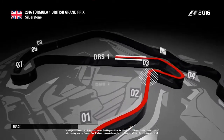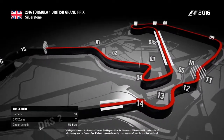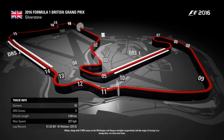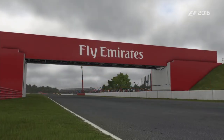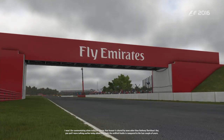Straddling the border of Northamptonshire and Buckinghamshire, the 18 corners of the Silverstone circuit form the 3.6-mile beating heart of Formula One. It's been reinvented over the years, with Turn 1 now the fast right-hander of Abbey, along with 2 DRS zones on the Wellington and Hangar Straights respectively. But the magic of racing is as strong here as it's ever been. I won't be commentating alone today, of course. I have the honour to share this commentary box with none other than Anthony Davidson.